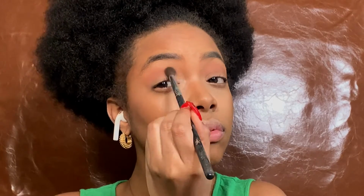So I'm kind of just taking that all across the top of my lid. I'm gonna go in with the darker brown. I'm gonna take that into the crease, directly into the crease. So if you can see the difference already, I'm just dabbing this shadow on the outer corner of my eye, literally just dabbing it on the outer corner of my eye. And it's immediately made a whole difference from looking at my face straight forward.